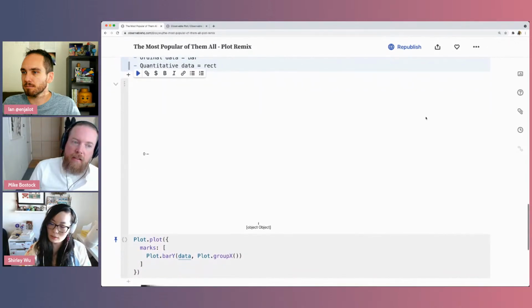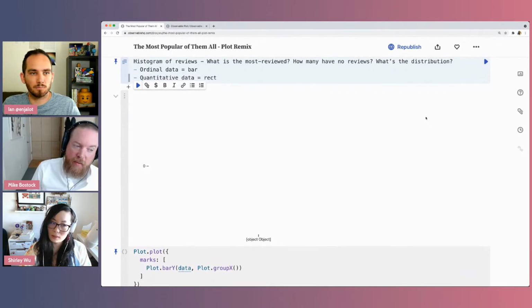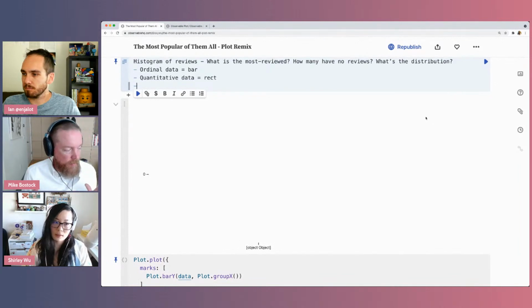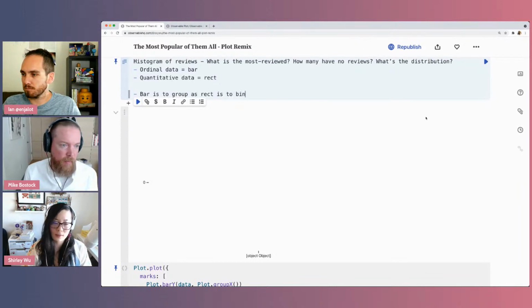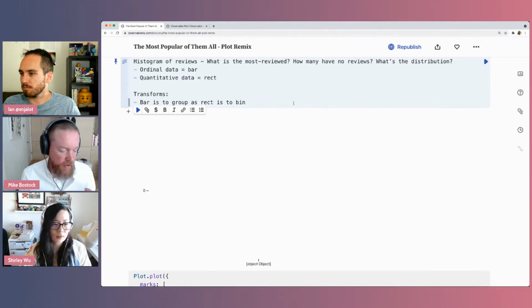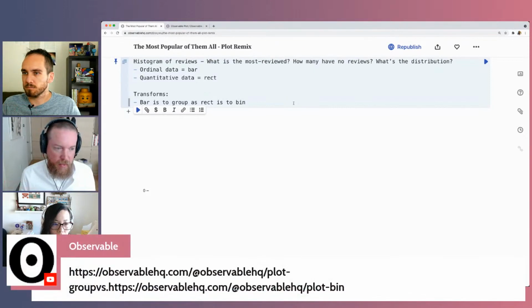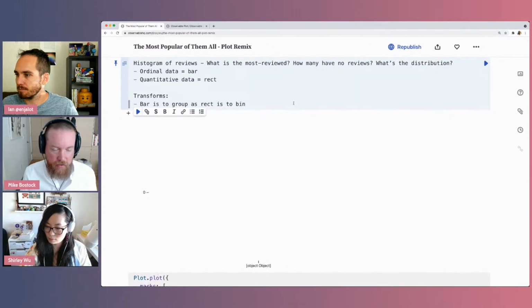And then the other thing that goes along with that is the group transform versus the bin transform. So bar is to group as rect is to bin. There's some discussion about trying to unify some of these things, which may be possible. But in this case, because we are taking this quantitative dimension, this review count, and turning it into something that's discrete, like a small number of bins, we're going to use the bin transform rather than the group transform.